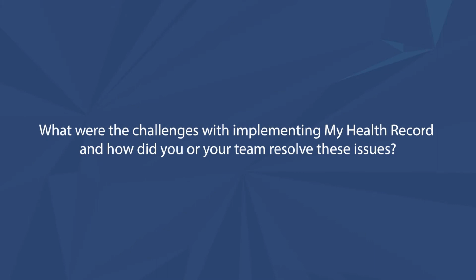The biggest challenge to implementing the My Health Record was around a bit of cultural change in getting dates of birth particularly. Date of birth is part of the key metrics you need to identify an individual patient, so their IHI, their individual health identifier. And part of that was getting that new information that we hadn't previously routinely got. We did get it for some patients, but not routinely.